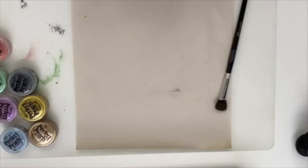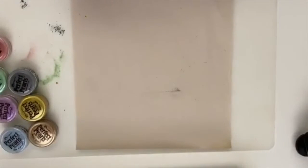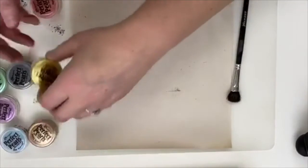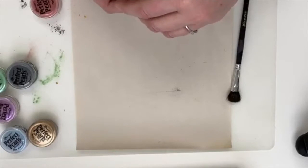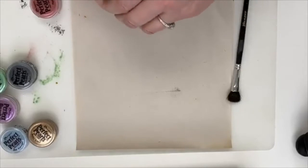You don't need to use a different brush between colors. I don't really have a problem with them mixing too much. I think if I was painting, I might switch off a little bit, but I never had a problem just dipping right in, and it doesn't contaminate your powder either. Not a problem. It does not really transfer.